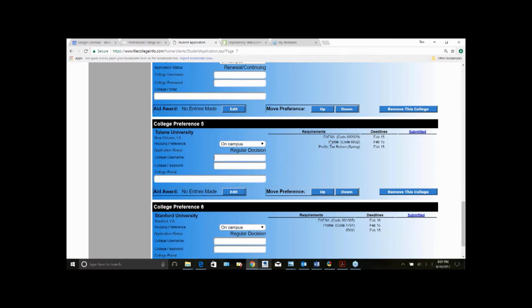You don't have to knock the whole thing out right now, but many of your students can actually start to log in to some of these colleges and at least get started on their applications, which will save you a lot of time. Great question.